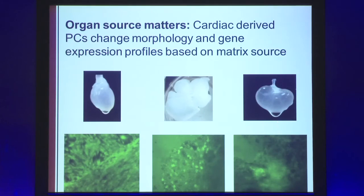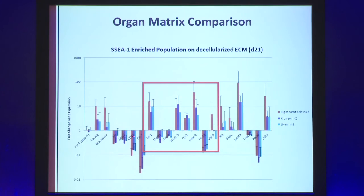We can also ask what I call the nature versus nurture question. We take cardiac-derived progenitor cells and we place them on heart, liver, or kidney matrix, and you can see that morphology differs among the three organs. When we look at gene expression, again stem cell gene expression, early myocardial heart gene expression, or endoderm gene expression, in fact myocardium seems to drive these cells to a greater degree than the other matrices, and the cells seem to know that they came from heart rather than responding robustly to the other matrices.